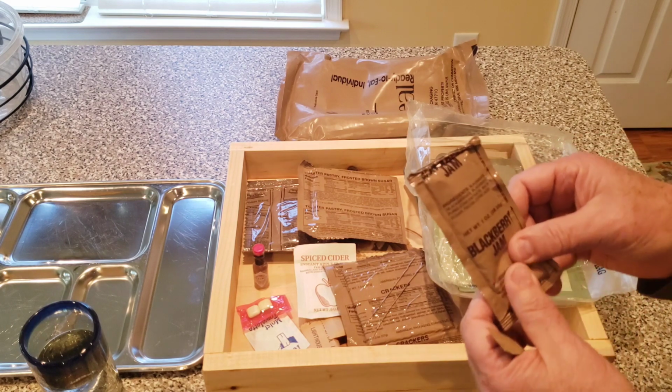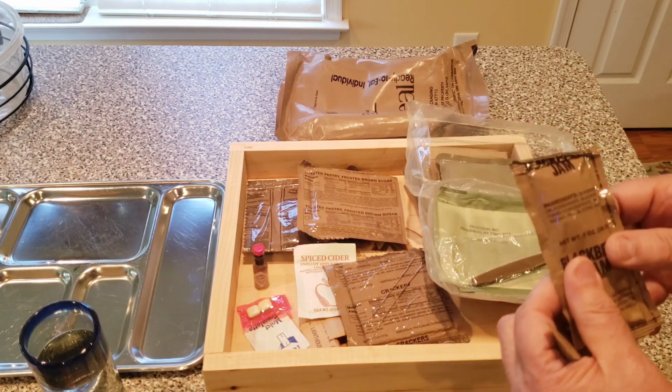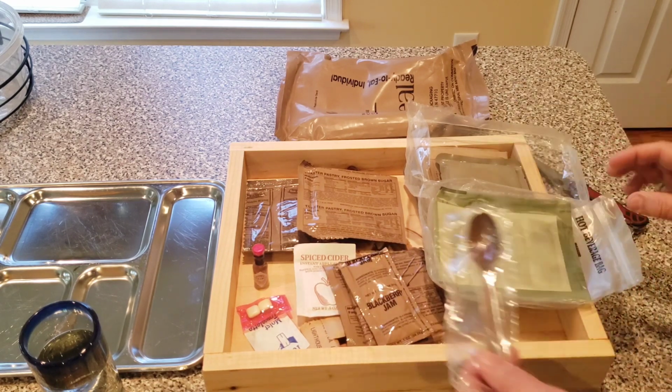The 100th day blackberry jam, surprisingly. Very moist feeling. No lumpiness, no weirdness. Man, this might turn out all right. Nice spoon.